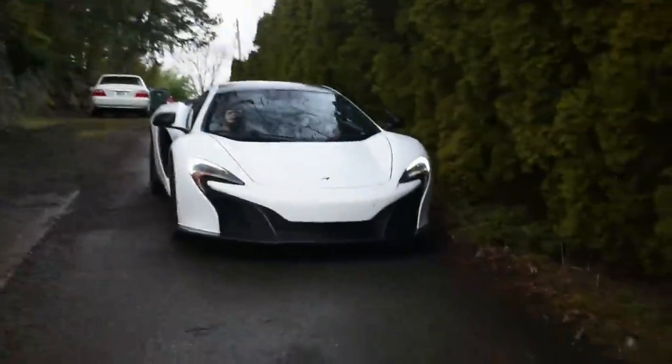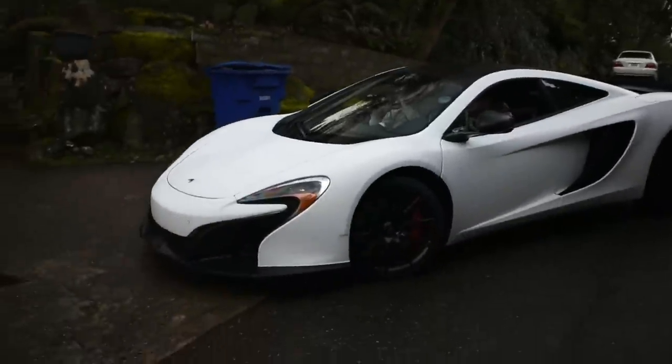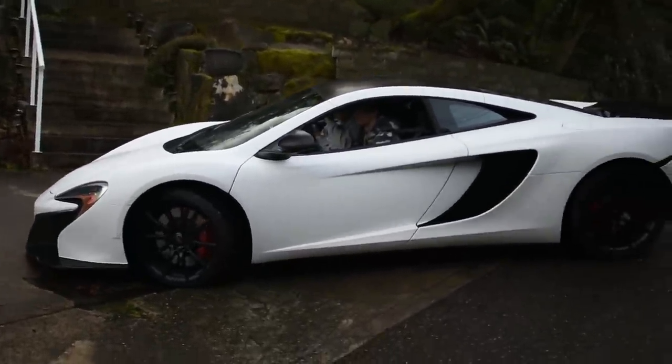Originally, I was thinking the people that live in this neighborhood would get weirded out that a McLaren, a Bentley, and a Lexus were coming through their little cul-de-sac. But at the same time, it's Mercer Island, so I'm not entirely doubtful of it. Yeah, I was about to say the exact same thing.